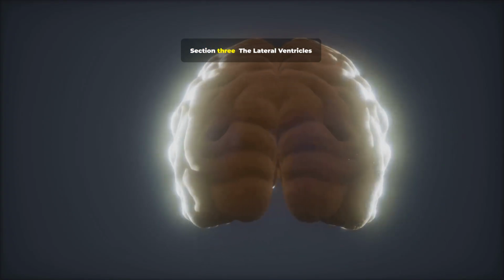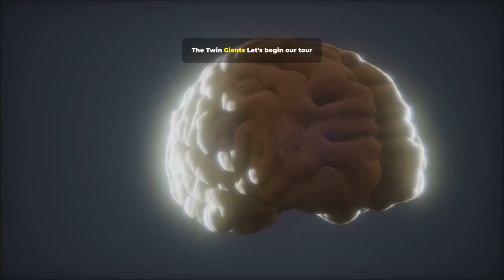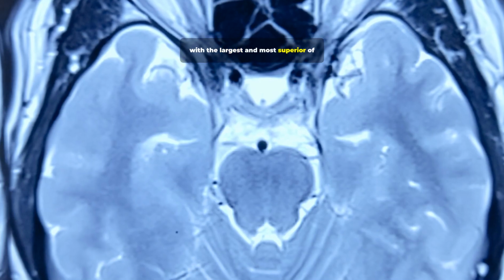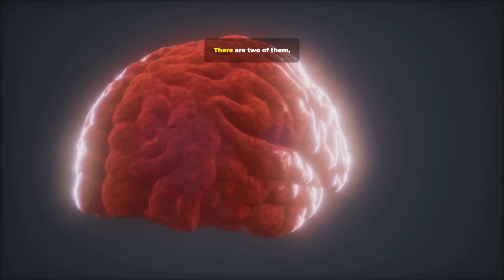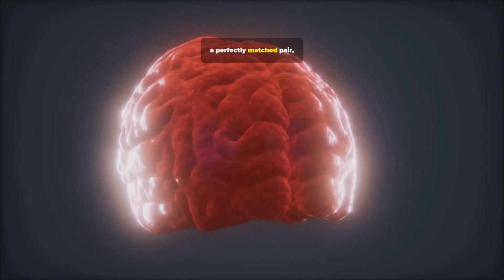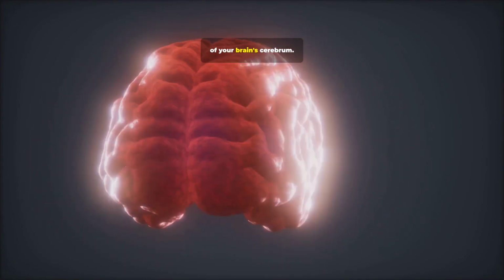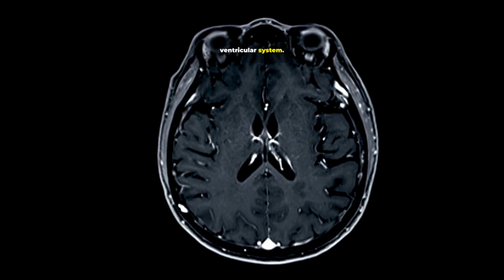Section 3. The lateral ventricles. The twin giants. Let's begin our tour with the largest and most superior of the chambers, the lateral ventricles. There are 2 of them, a perfectly matched pair, with one residing deep within each half of your brain's cerebrum. They are the twin giants of the ventricular system.